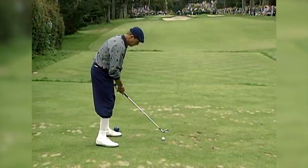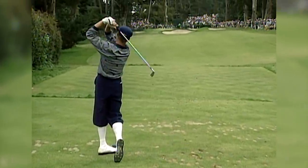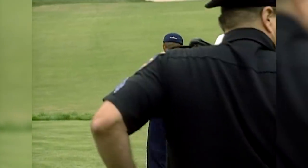This is a 5-iron. Try to turn it right to left, let the ball get back to the hole. Ball going at the center of the green. Good looking shot. Looks pretty good. Whoop. Oh my. Uh-oh. Things aren't looking good now. Hitting from our vantage point.